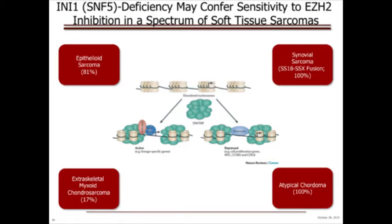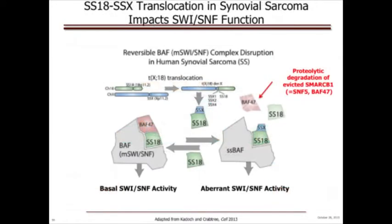They consist of things such as epithelioid sarcoma, synovial sarcoma, atypical chordoma, and extraskeletal myxoid chondrosarcoma. In each of these, there's a varying degree of loss of INI1 or SNF5. And so we're hopeful that they may represent additional indications for EZH2 inhibitors. And to that point, I just wanted to highlight the synovial sarcoma for a moment.